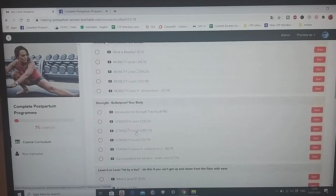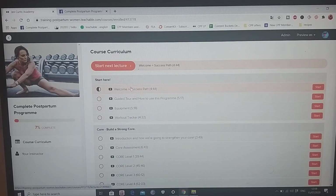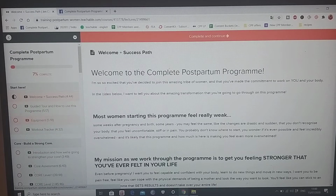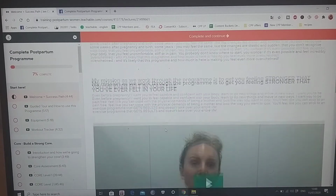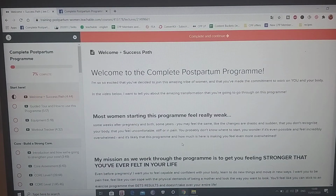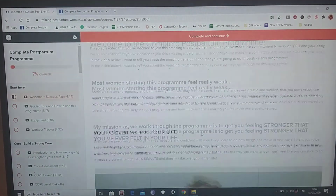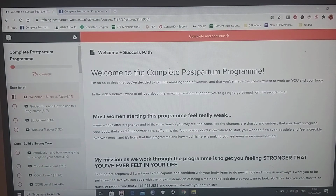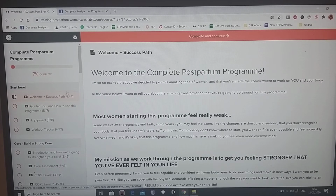And when we click into the first program, which is the welcome and success path, the start here section of the program, you'll see the drop down menu comes down to the side, and then you'll have a lesson, in inverted commas, here with some writing and a video. Don't worry, it's the same stuff in the writing that there is in the video, so you don't have to read and write and whatever. So this start here section is going to give you everything that you need to know exactly what to do on the program, at least what to do to get started.